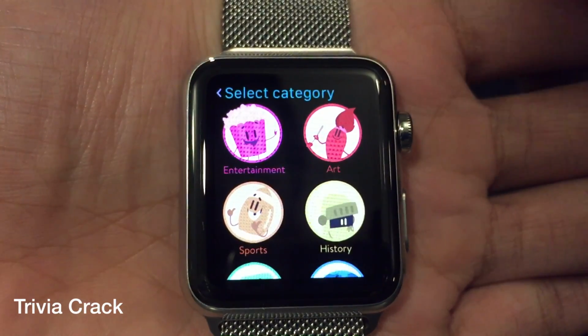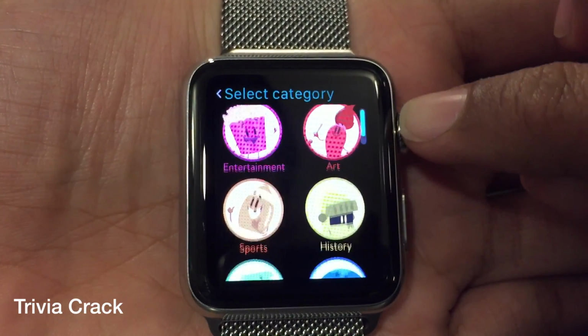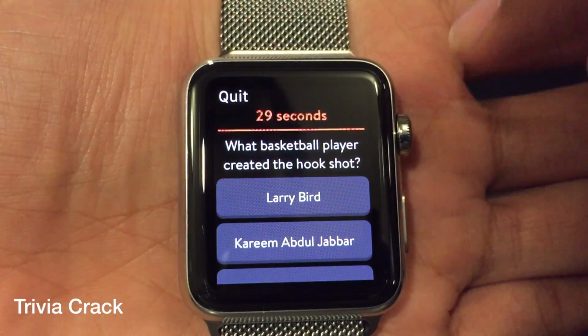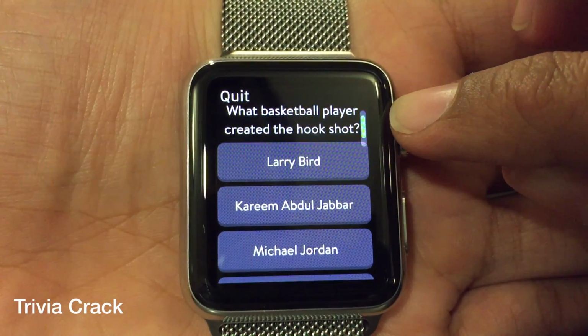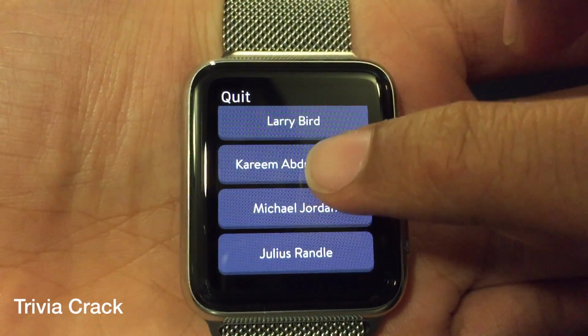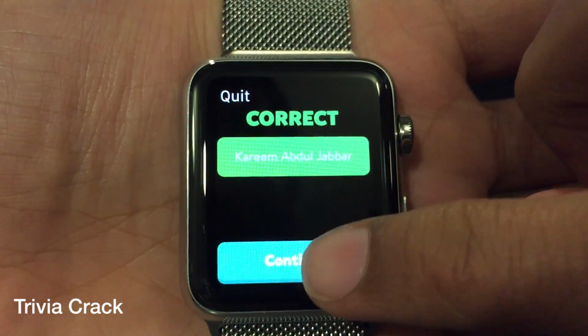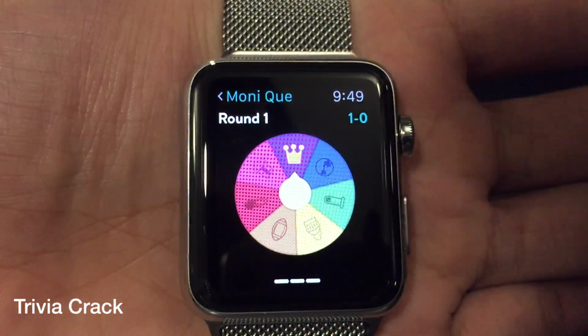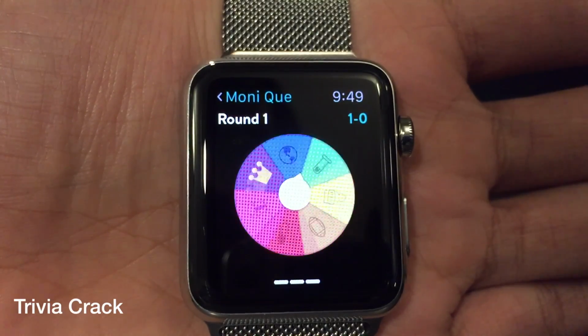Next here I have Trivia Crack, which is an app that I'm sure many of you are familiar with on your iPhone. And this app is really well designed. It seems like the creators of this really had in mind making a beautiful app for a smaller screen. And they definitely succeeded. It's really easy to see text, and the animations on the spin wheel are really nice and smooth.